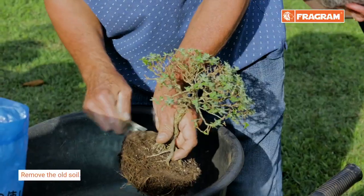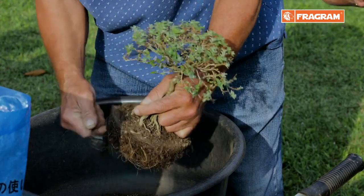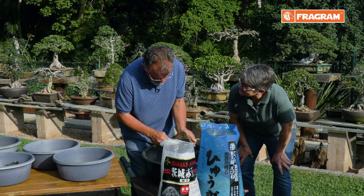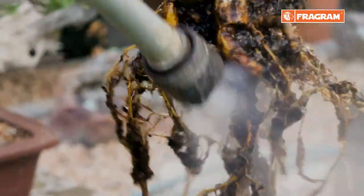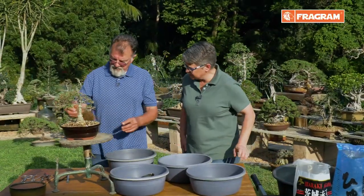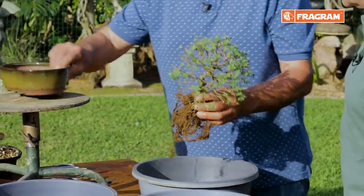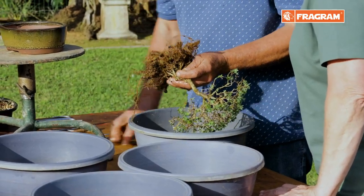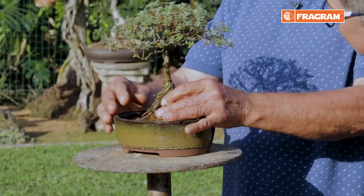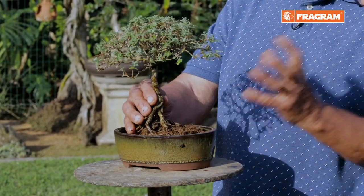Exactly. You're just going to remove the soil. Quite vicious with this plant, eh? Are we all too gentle, Martin? Yes. Really? They plant in pots. I'm gently going to wash all the soil off these roots. Very good root system. But because it's going into a shallower pot, I'm going to remove some of these thick roots. It's slightly over potted, but because it's still in training, I need a little bit more soil for vigorous growth.